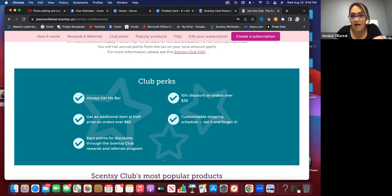Any discontinuing items, like now, this is a big one. You can grasp so many people at end of catalogs, because if there is a scent that someone absolutely loves, you better be a good Scentsy consultant and let them know that they better add that to their club if they don't want to live without it. Because once it's gone doesn't necessarily mean it's going to come back next spring, summer. There's a possibility, but that's not always for certain. So make sure that you're educating them and letting them know these things, okay?